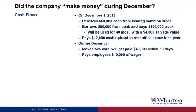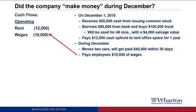Let's try organizing the cash flows by the source or use of the cash. So let's start with cash flows from operating the business. This would be cash that was paid for the rent, the cash that was paid for the wages. We didn't actually collect anything from customers. So the net cash flow from operating the business was a cash outflow of $22,000.